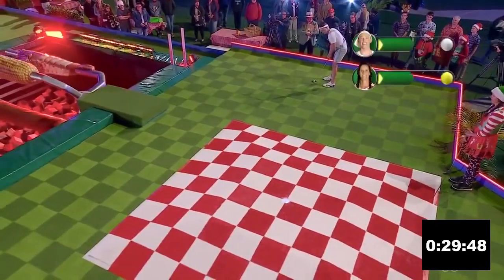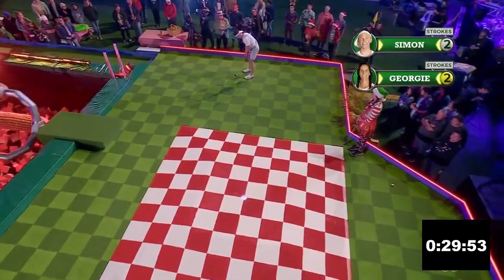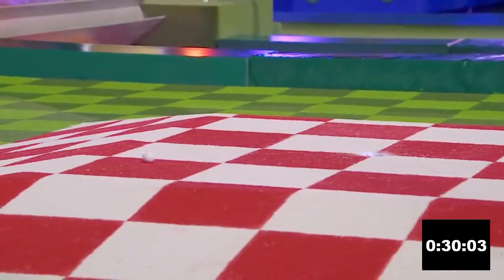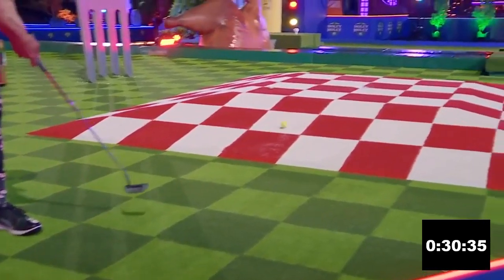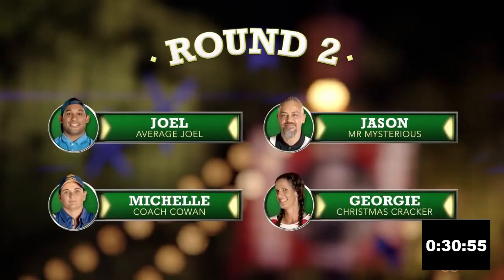She's gone. Simon Rossiter to pile the pressure on Georgie Vinton. Good line. Good power. Yes, Simon! Vinton, the Christmas cracker, completes our round two lineup.